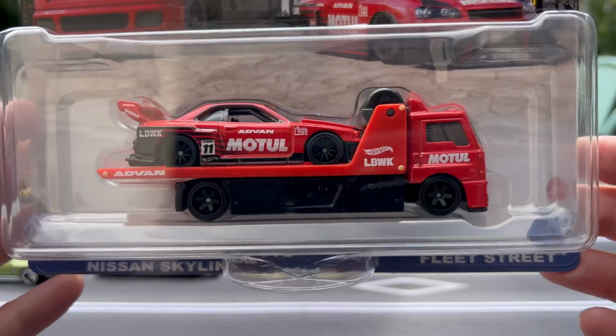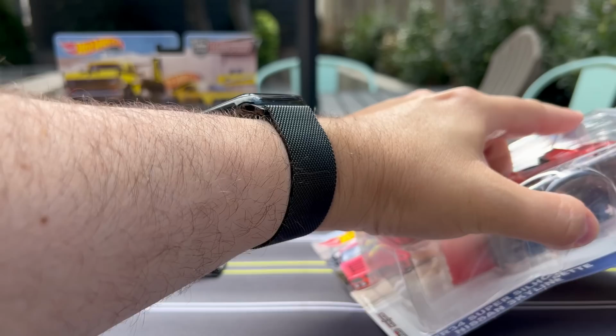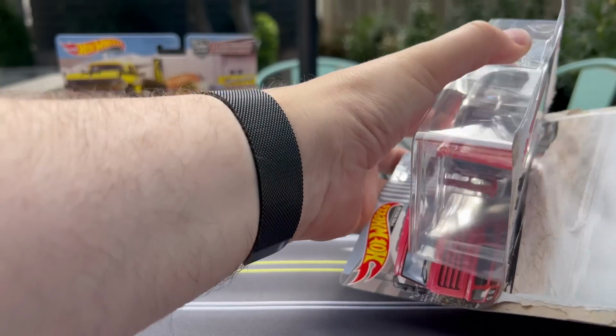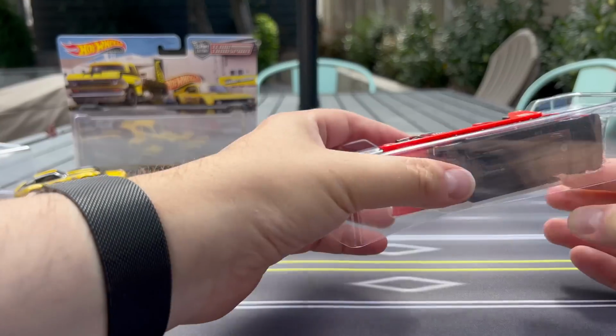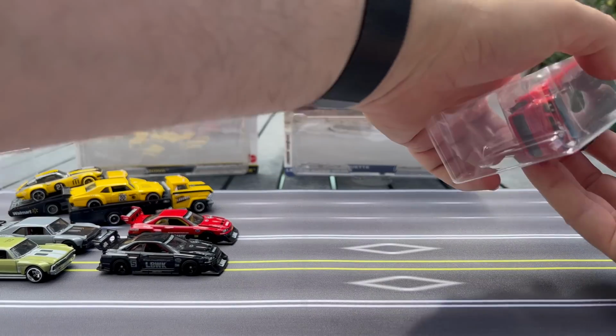All right, like I said, Motul sent this. Kind of cool to see their logo on this. We're seeing Motul on a few things. Motul's also on the theme of the upcoming Maxima wagon in the basic range, which is awesome. Oh, I cannot wait to open this up. Let's make it pretty here.